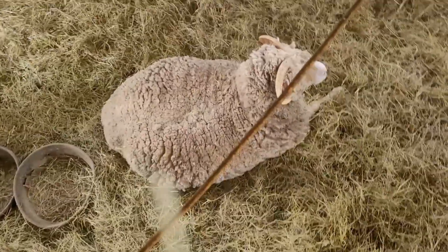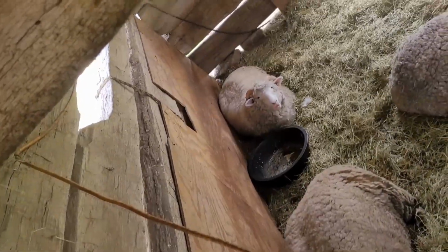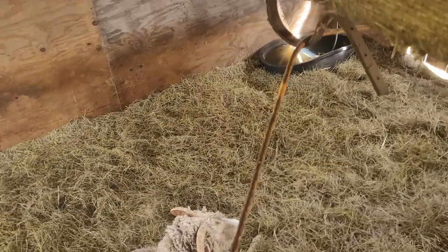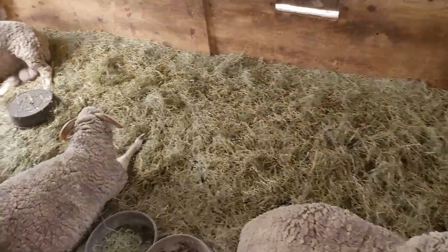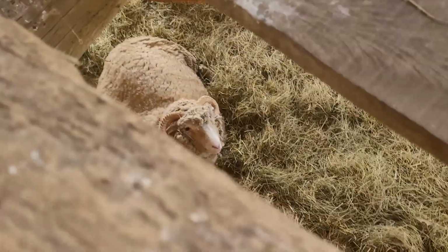There's another one. It's the males, pretty much. Oh, a bunch of them. Okay. Just looking down on them. They prefer to stay inside rather than go outside.